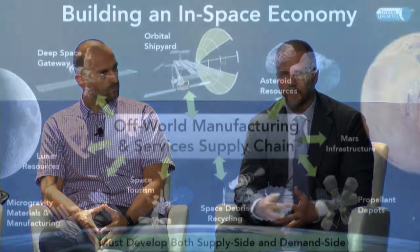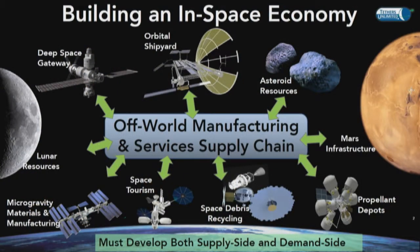So at Tethers Unlimited, our objective is to help create a robust and sustainable in-space economy. And one of the challenges there is that while there are a number of potential markets that a number of different commercial entities are working to develop, each of those markets, whether it's in-space resources, propellant depots, space tourism, each of those markets by itself does not create a sustainable economy. What we see is the capabilities for off-world manufacturing and services can be the linchpin that can help tie these multiple markets together to help bootstrap a functioning economy in space.